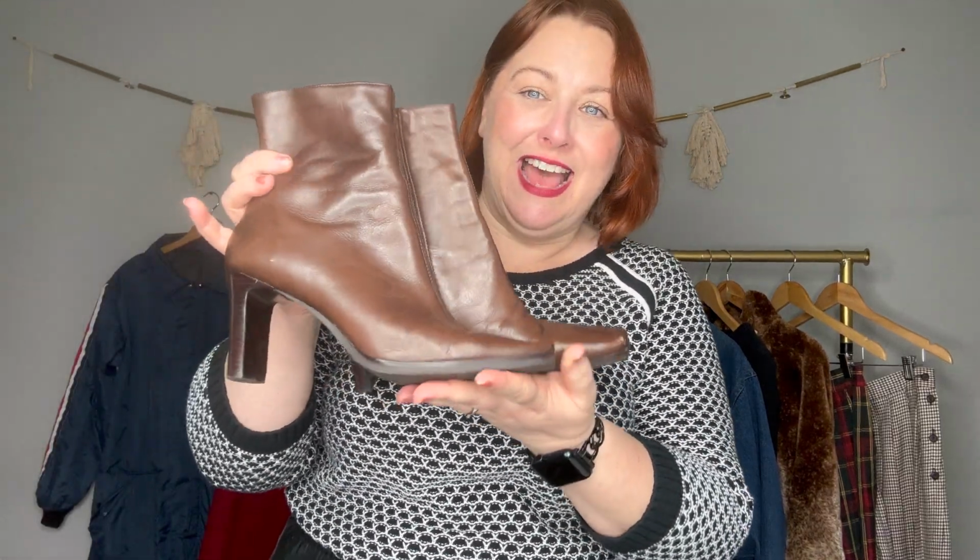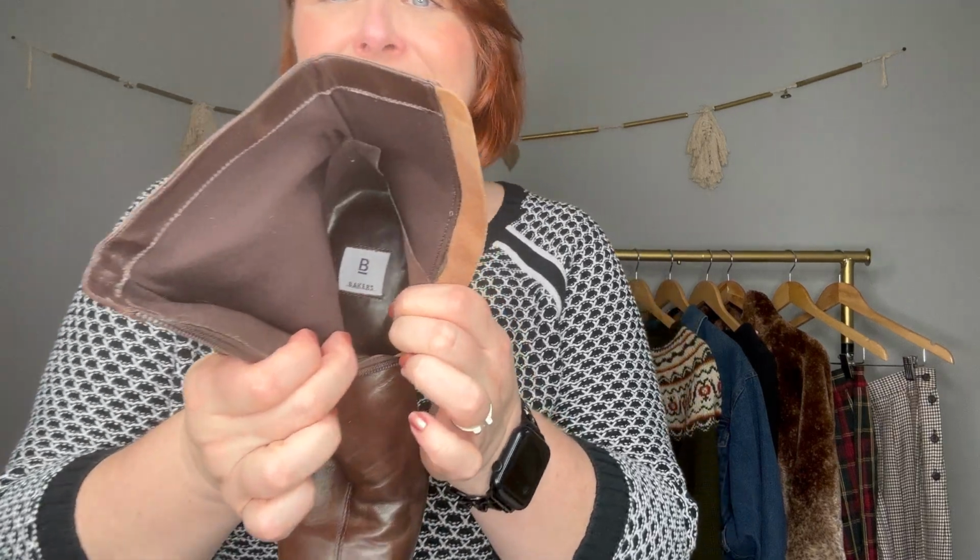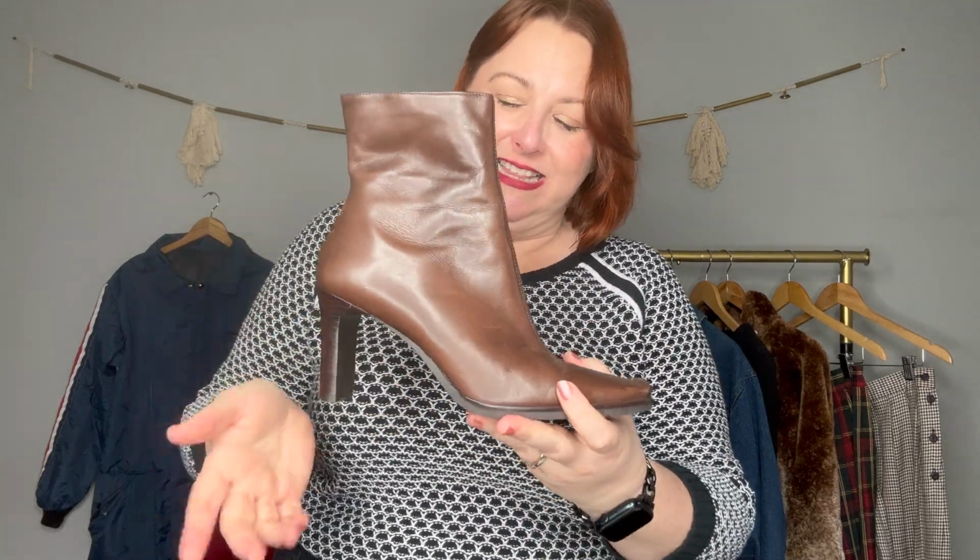Oh my gosh, I think I had this exact same pair of shoes when I had just gotten out of college in my first corporate job. They are Bakers. They were not the same because they weren't Bakers. They were probably Payless. But the silhouette was exactly the same. Nice, tall, chunky heel.